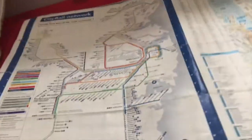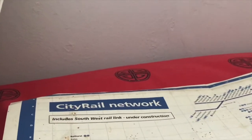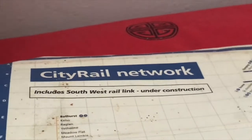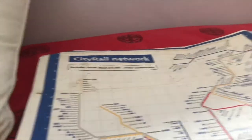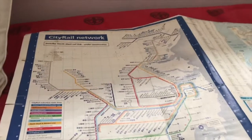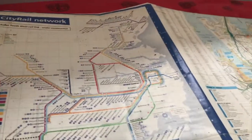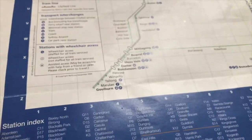When you unfold it, you find this thing here. It says CityRail network includes Southwest Rail Link under construction. And here are all the train maps, including suburban and outer suburban trains. And directly below is the station index.